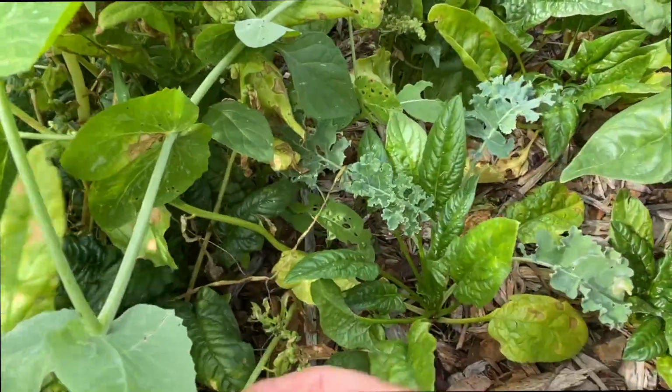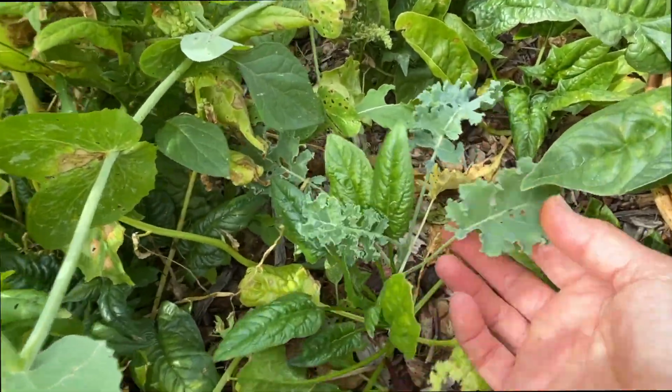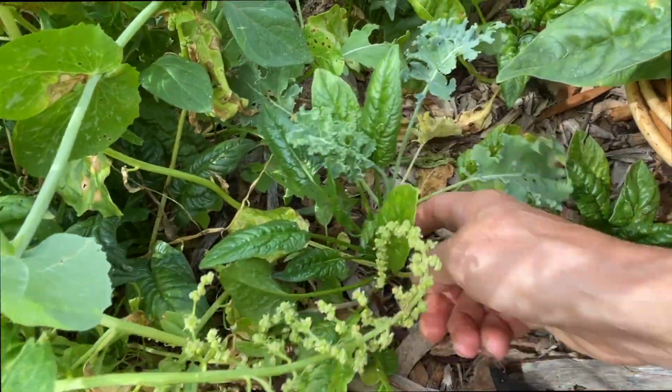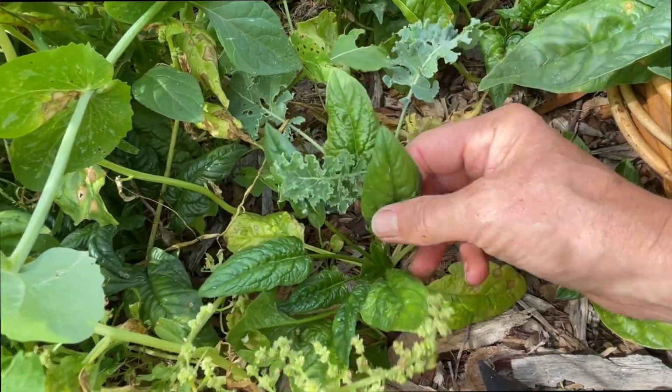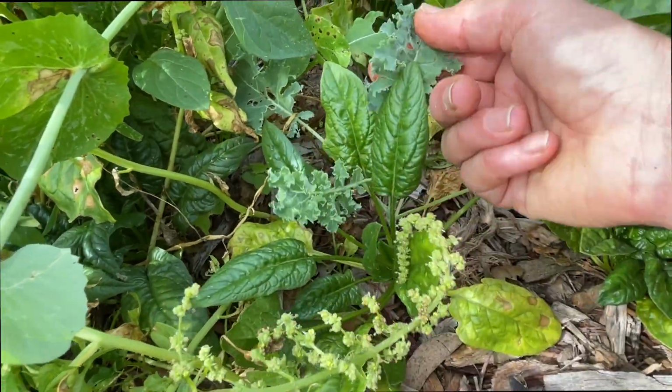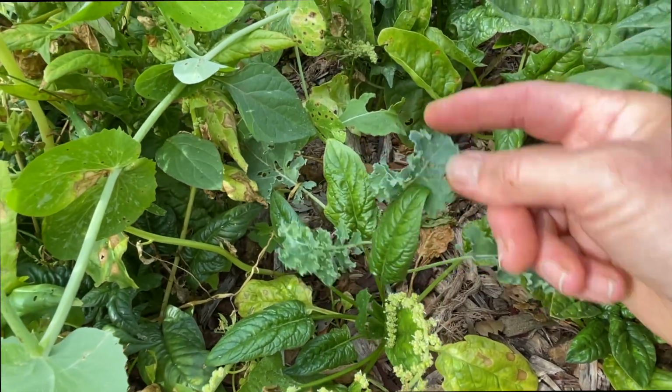And that will give this little kale plant, that's a self-seeded kale, right next to this little baby spinach. So this will probably go quickly. I'll take that and then leave the space for this little seedling here.